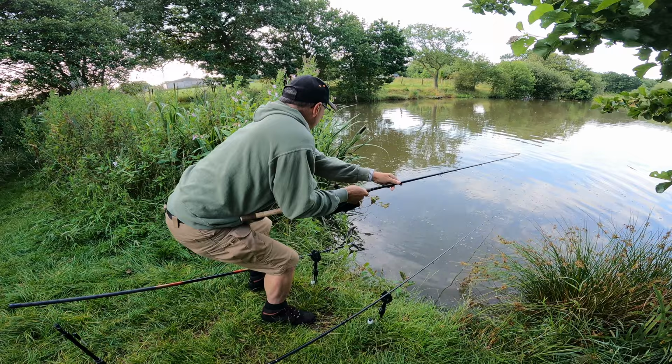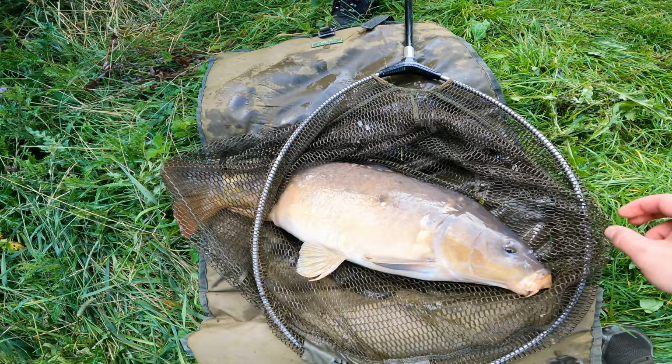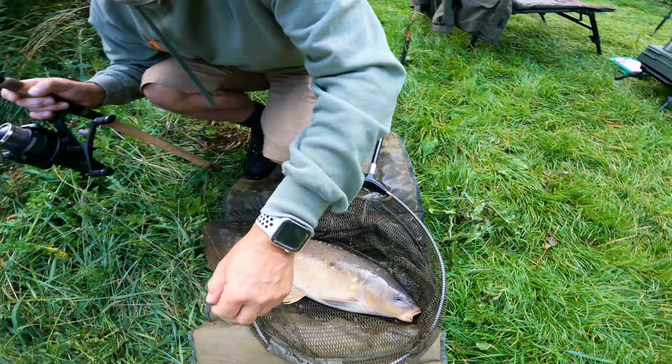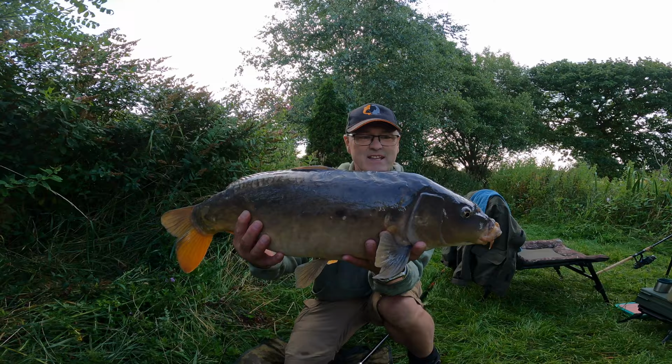That's a cracker. Look at that. Second fish in. Oh, Dad. It's definitely not far off a double. I think I'll put that just, what do you think, just shy of a double? Double, I don't know. If I'd have caught it, Dad, it definitely wouldn't have been a double. Just getting my rods out so we can weigh my dad's fish.